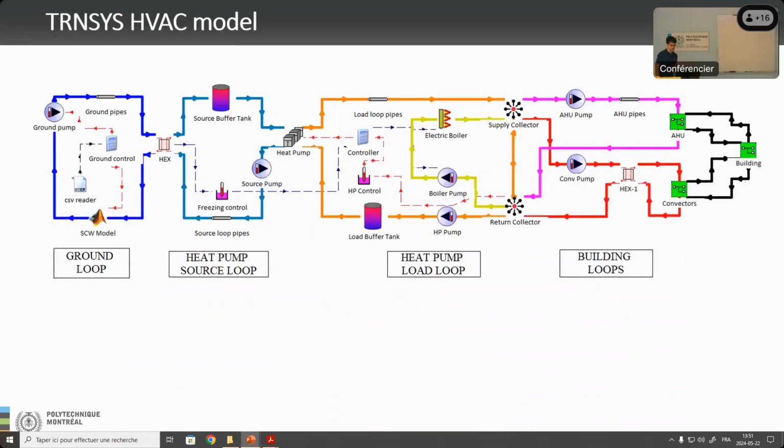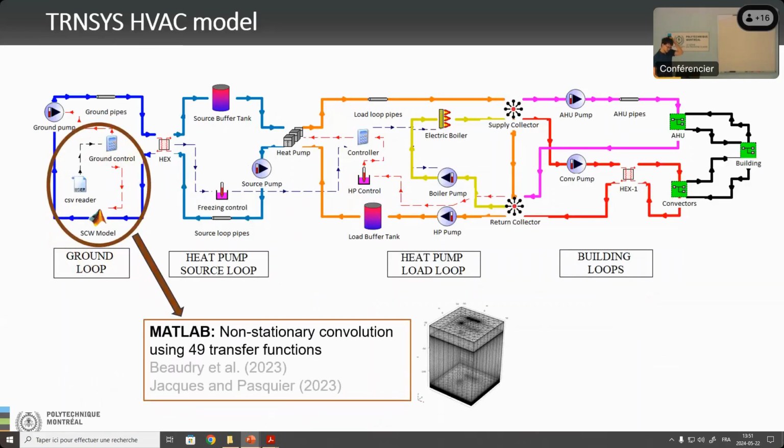So here we have an overall overview of my heating, ventilation, air conditioning model. It's divided into multiple loops, and I will just try to show here first the ground loop. You can see that the standing column well is a block that represents a connection between MATLAB and TRNSYS. In MATLAB, there is a non-stationary convolution algorithm that is run that uses 49 transfer functions.